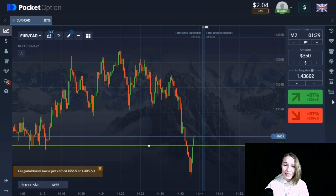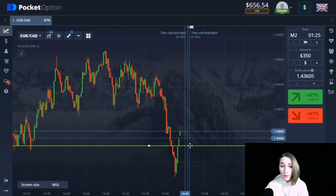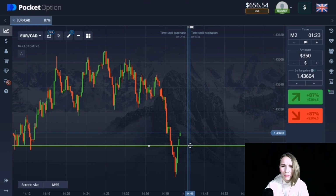Well guys, it's excellent. The price has continued its moving down and this level has been broken through. 1 minute would be quite enough here, but I opened it for 2 minutes expecting that upward rollback would happen. So let's consider the next situation.